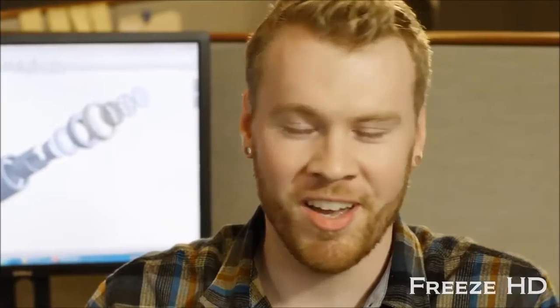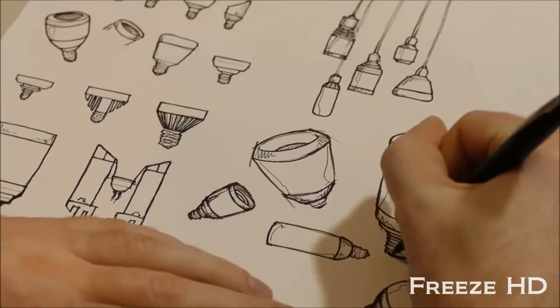Devin brought us an idea. He wanted to put a speaker into a light bulb. We thought that was brilliant. The major difficulty was fitting all of it into such a tiny little package.